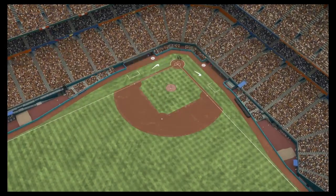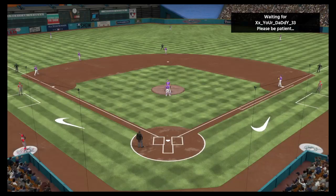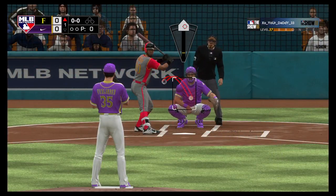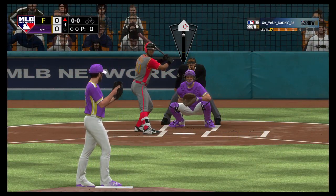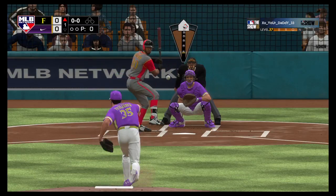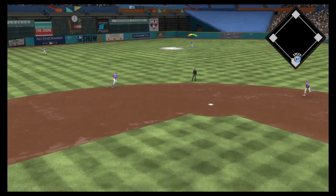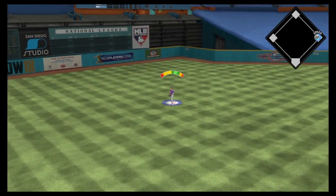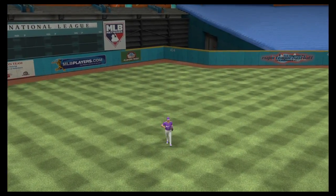We are under the lights this evening. So digging in now, Eddie Rosario. And we are set for baseball here this evening. Center fielder, Eddie. High fly ball out to straightaway center. Trout has a read on it. And that's the first out of the inning.